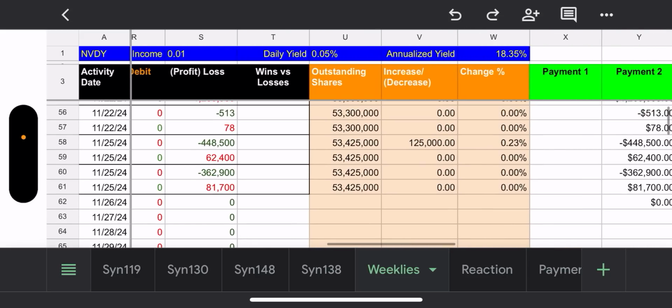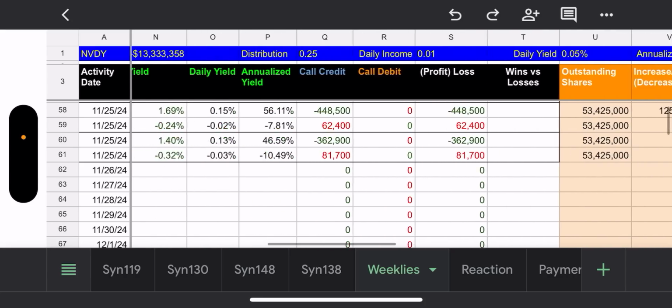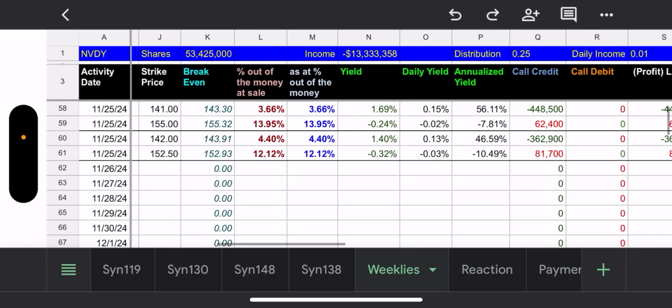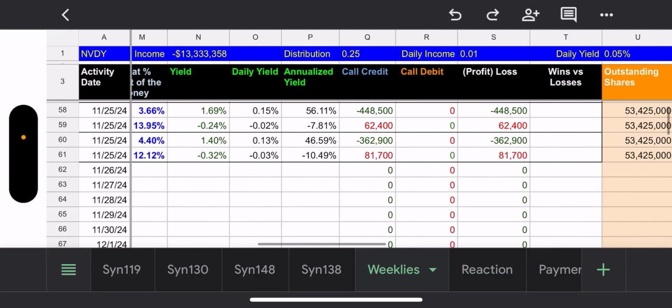All right, so outstanding shares for yesterday, as you saw, they added contracts. So if they added contracts, we should see an increase in outstanding shares, and we did. 125,000 increase. So that's good. Again, the fund growing, good. 30-day IV, 40%, kind of weak, but seems like it should be more. Outstanding shares, 53,425,000. Total net income, yes, we have income, baby.